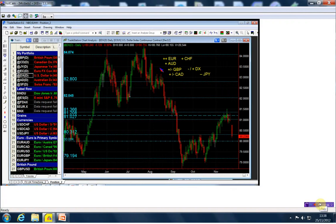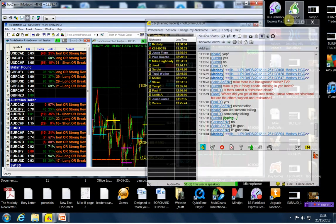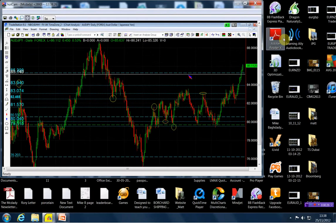Anyway, so we're going to start with the yen pairs. And the first yen that we want to look at, we can start with the Aussie yen. There's nothing wrong with the Aussie yen because the Aussie is, as we said, pretty strong. It's in a bull market.